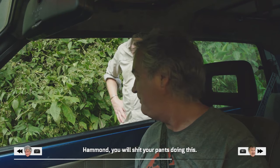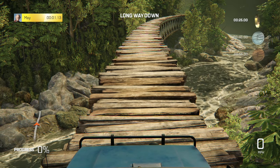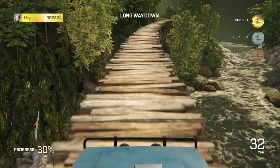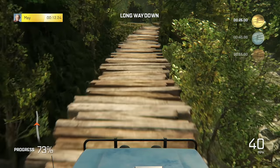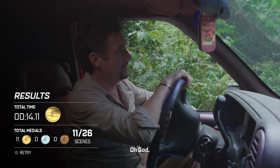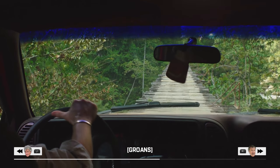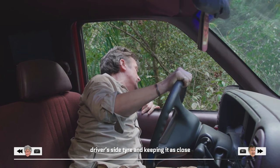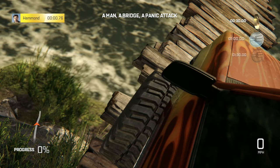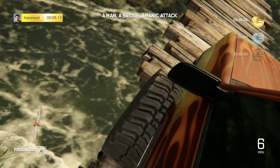Hammond, you will shit your pants doing this. Well, that's helpful. James looks so sheepish. This one's a bit more like in the middle. Not looking down. With a smaller vehicle, so. In 25 seconds. Oh, wow. I'm flying. And then it was the turn of Big Donald. Oh, this is going to be stupid. Oh, God. Nah, I would never do this. The only way I can do this is by looking at the driver's side tyre and keeping it as close as I can to that edge. And hoping to God that gives me enough. Oh, Christ. I can do this.